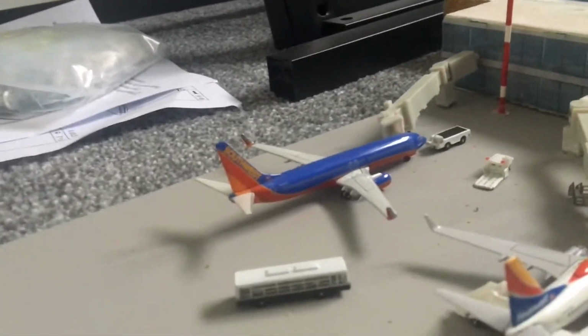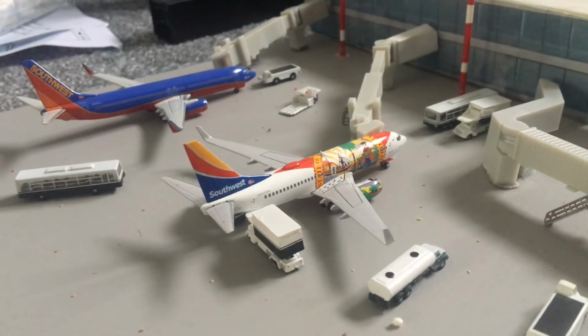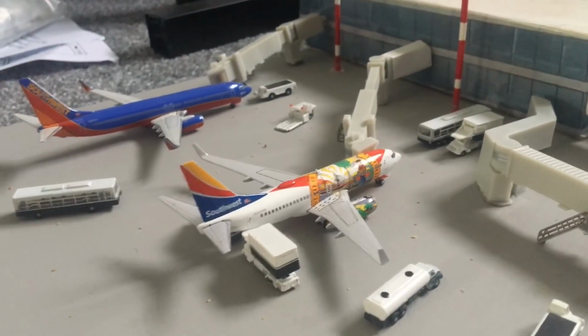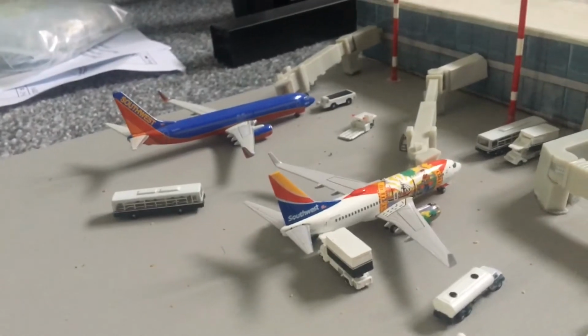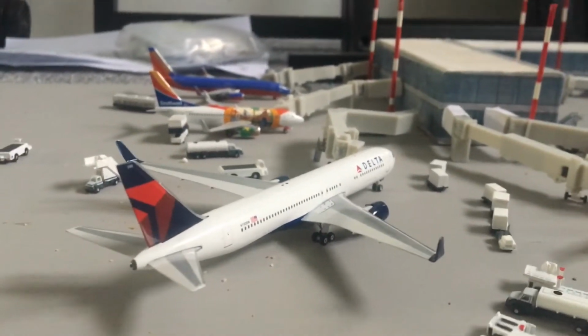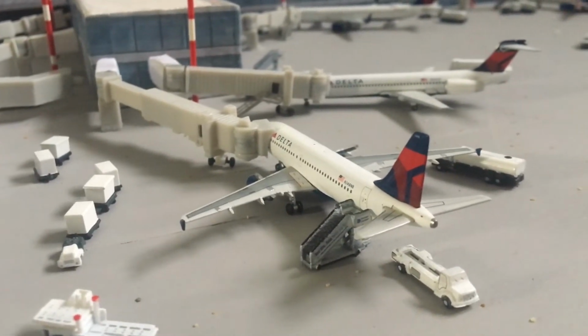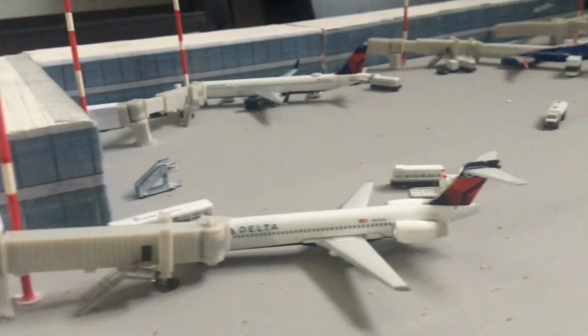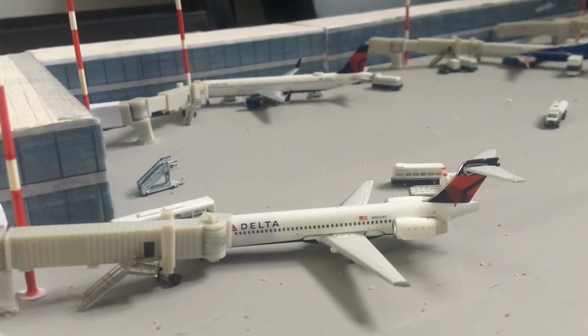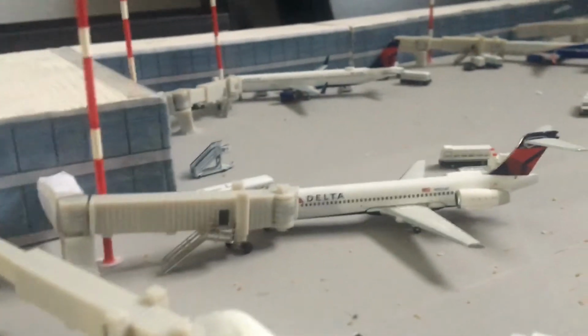We have this Southwest 737-800 operating to and from Chicago Midway. Then we have this Southwest 737-700 operating to Dallas Love Field. I have no idea if they fly to Dallas Love Field from Salt Lake, but in the 1-400 world they do. Says me. Then we have this Delta 767-300, which just arrived from Atlanta. Then we have the Delta A319. I'm going to send this guy to Detroit. And then Delta 717 will be operating to Pasco. I think Pasco, yeah. We'll send that guy to Pasco.